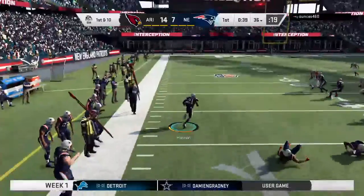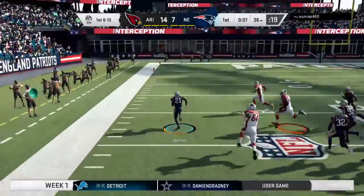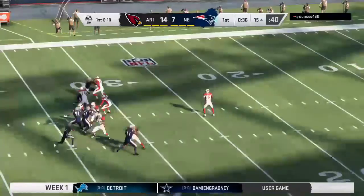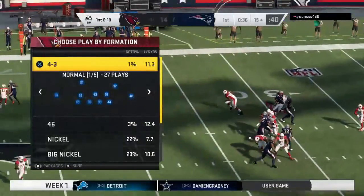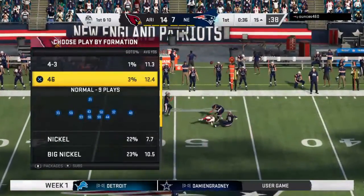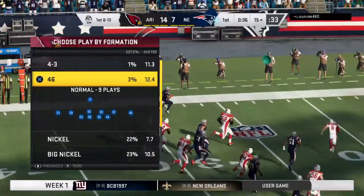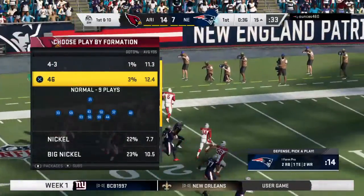Into double coverage, and it's intercepted. Picked off by Deron Harmon. And it's a huge return as he brings us all the way back down to the 15-yard line. Well, that's a drive killer right there. Not a really confident throw either. This one was kind of up for grabs, and it's going to come down in the hands of the wrong team.